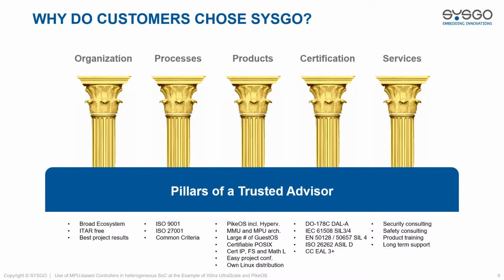For example, the DO-178C standard, the industrial standard, railway, and automotive. And on the security side, we reached an EAL level of 3+ for our PikeOS microkernel. Please stay tuned because there will soon be an update where we reach higher levels with our latest release, PikeOS 5.